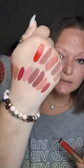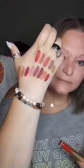Always want to shake your products. Absolutely gorgeous. I was screwing it without pushing it in because I was looking at the color. Check out that red. Look at all these beautiful colors. And can you imagine some of these colors ombre? Oh, I can't wait. I'm so excited.